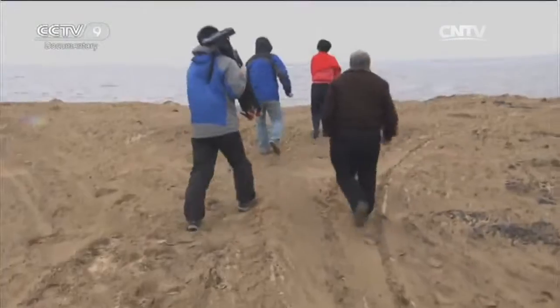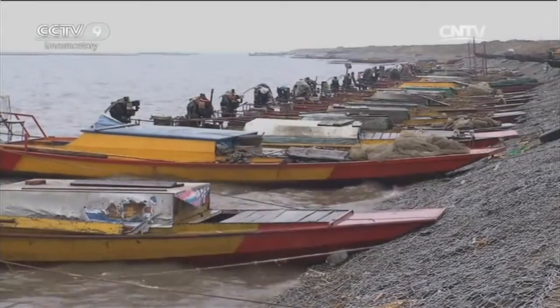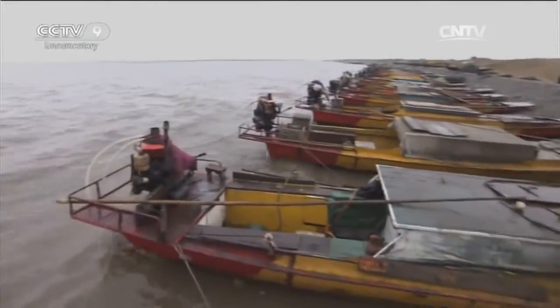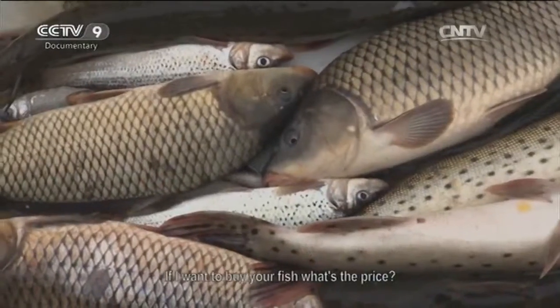They set out early each morning to fish and return in the afternoon to sell their fish from the boat. Restaurant owner Wang Li Wei negotiates with each boat to buy their catch. If I buy this fish, what price do you give me?